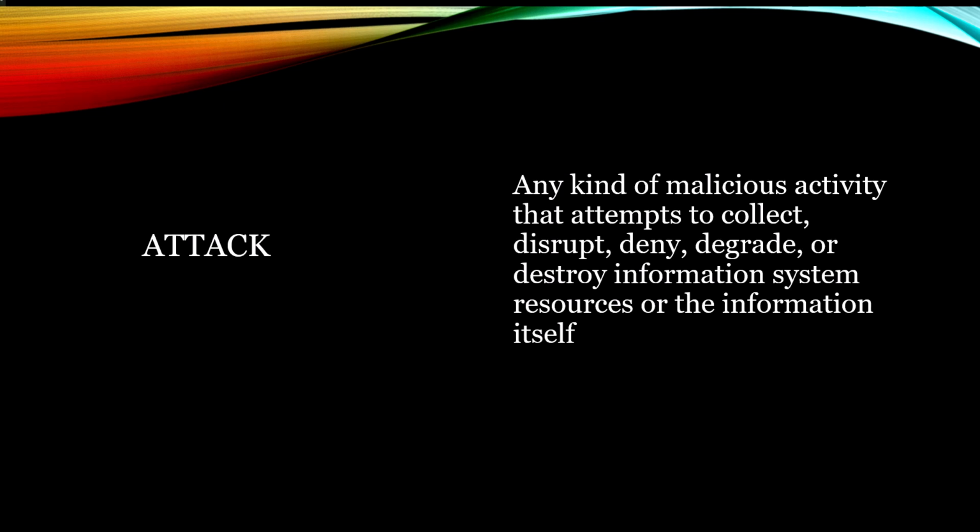Next, let's define an attack. This is any kind of malicious activity that attempts to collect, disrupt, deny, degrade, destroy, or prevent access to unauthorized resources, whether it's data, a computer, a system, a network node, whatever it may be.